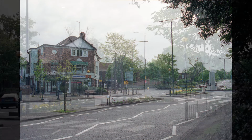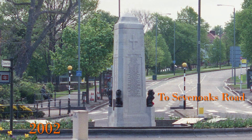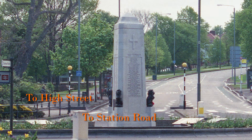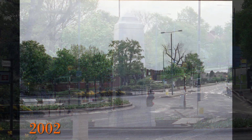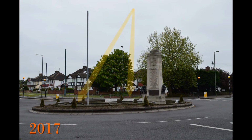When first built, it was at a junction of 3 roads, Sevenoaks Road, Station Road and the High Street, with a lion facing down each. It was also not originally in a roundabout, just a road junction. Incredibly, it was not until 1999 that plaques for the fallen from World War II and other conflicts were added.